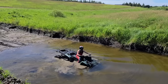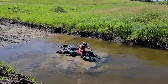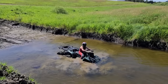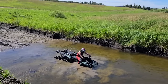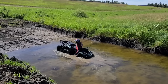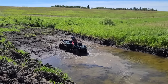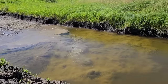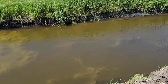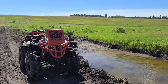Oh God. No, you can't do it. Is the bottom real mushy? I don't know, but it gets deep there. It goes real deep. Maybe I'll go through with full pull and I'll see. Okay. Maybe I'll do a test run with full pull first. We got a little bit of rain, so it could very well be quite a bit deeper. So we'll take a rip through with full pull.